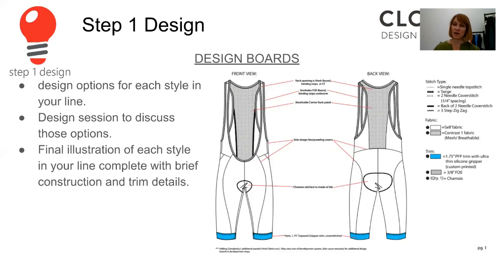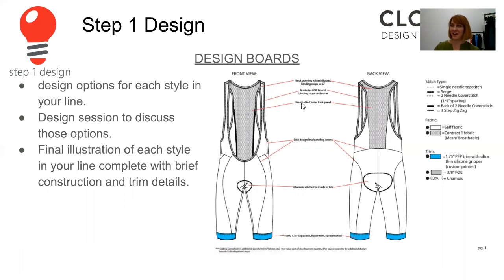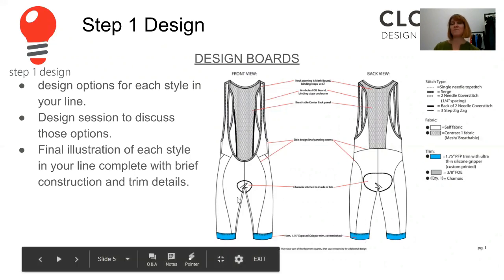And so we walk through that process with you. And again, we're planning every little detail out. It saves a lot of time and money. So we're talking about how the armholes are going to be finished, how the neck is going to be finished. We're talking about the types of fabrics that are placed everywhere on the product. We're talking about what kind of stitching is in each position. So really planning that product is going to save a lot.